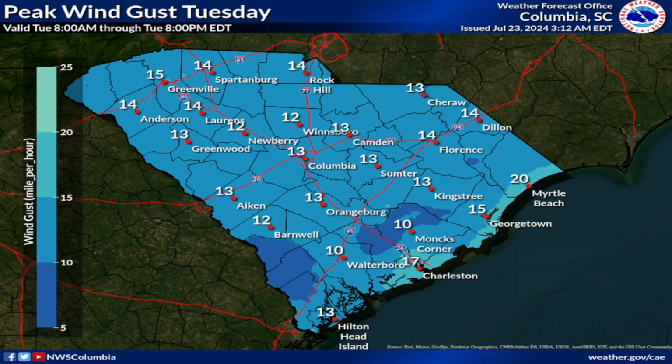And wind gusts as well: around 15 in Greenville, 14 in Spartanburg, 14 in Rock Hill, 13 in Columbia, 10 in Moncks Corner, 17 in Charleston, 13 in Hilton Head Island, 20 in Myrtle Beach, and maybe even an isolated 25-mile-per-hour wind gust somewhere out along the coast, probably near Myrtle Beach. So again, I'm not going to say a nice calm day, I'm going to say a little bit less than breezy day.